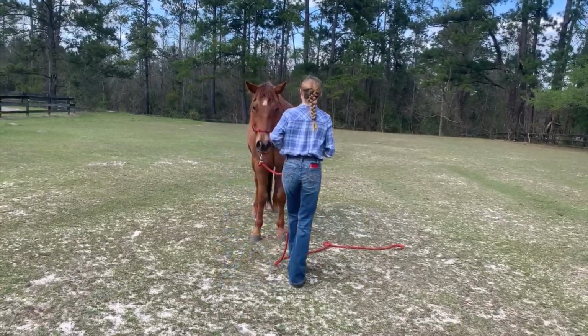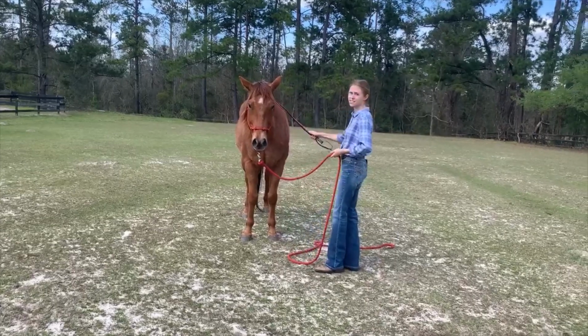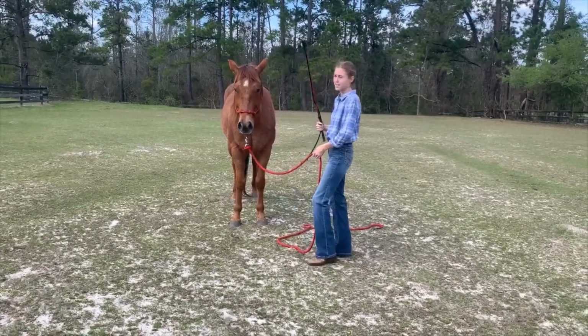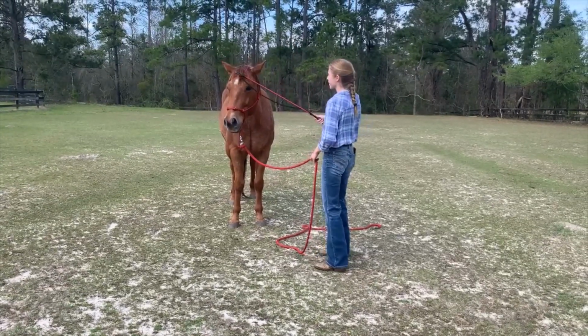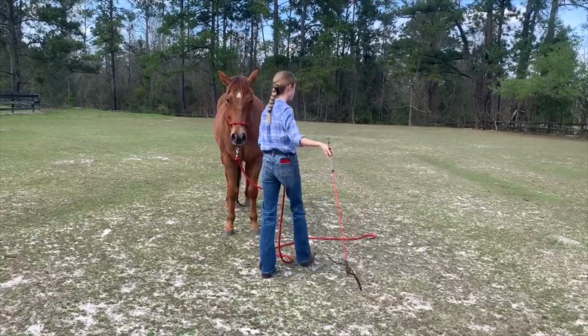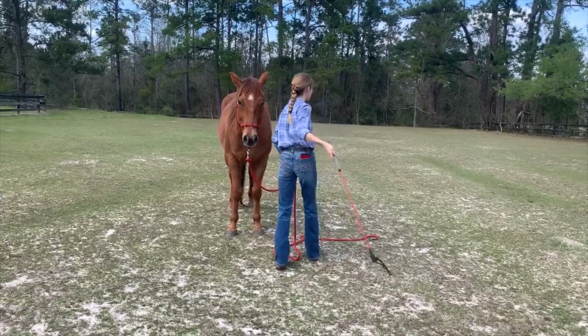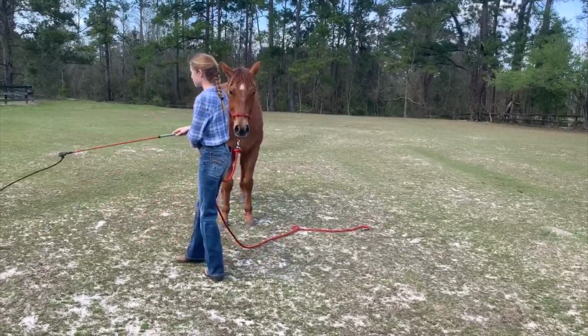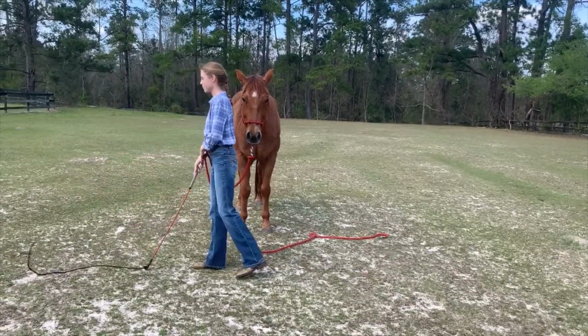I always like to desensitize my horses. So this is just, my carrot stick is an extension of my arm. It's not anything he's afraid of. I can do just about anything with this whip. None of it's much of a concern to Sherlock here.